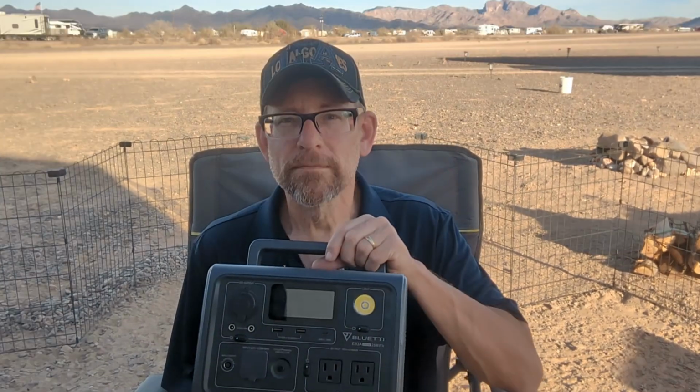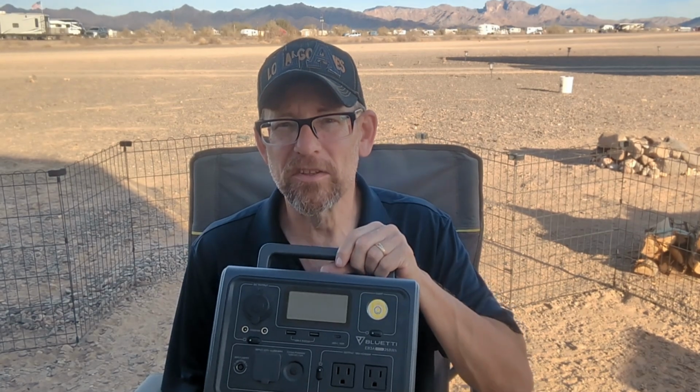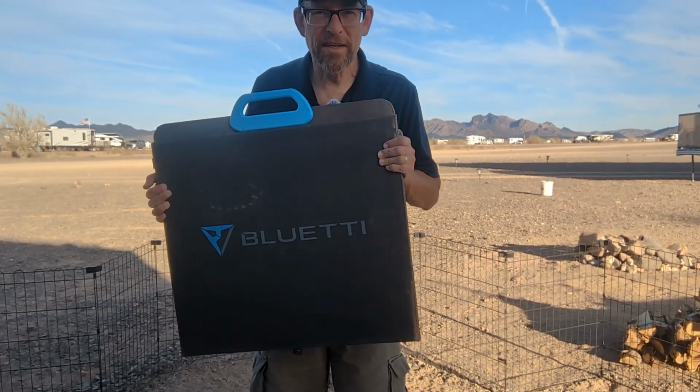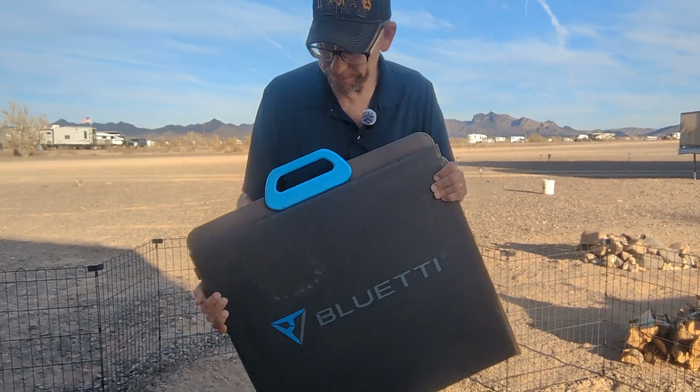And Bluetti was so kind to also set us up with a 200 watt panel. Here's my 200 watt solar panel that can go anywhere.